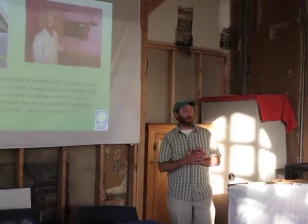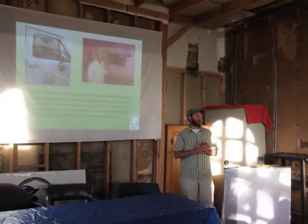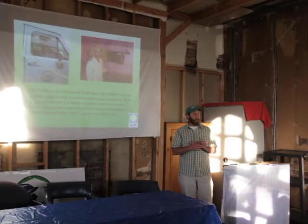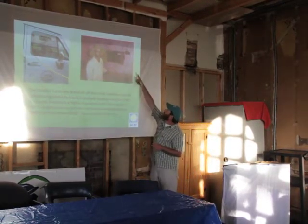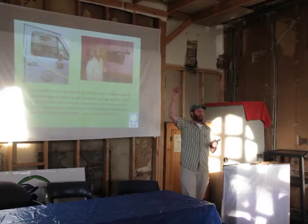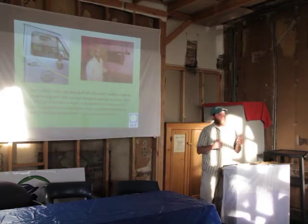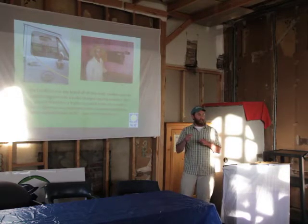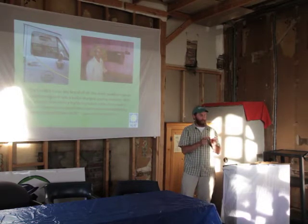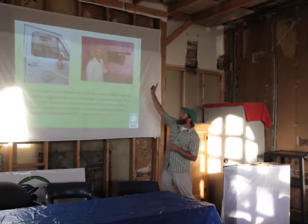Anyone here heard of a CoolBot or use one? Yeah, you use one? CoolBots are really cool. It's this nifty little device up here in the corner. I think it's $230 now. But it basically allows you to take an air conditioning unit, a window unit, and trick it into thinking it's a cooler.